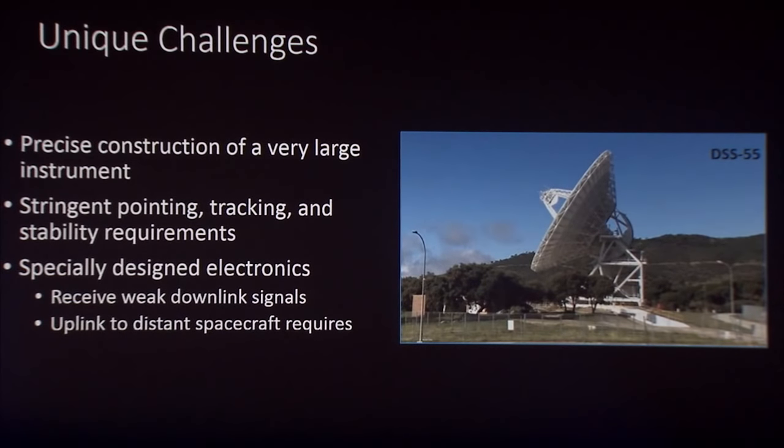So there's lots of unique challenges in building new 34-meter antennas. It's kind of like building a multi-story building, right? It's a huge structure. It's got a big foundation. It's got to be analyzed to support the weight that's going on it. But in the end, it's not a building. It's an instrument with very stringent and precise requirements. So that adds a little bit of an interesting problem when you're talking about construction, because it's hard to make these things very precise. So there's all sorts of things that go into the design and then the assembly of these things on site to make sure that we can meet the stringent pointing requirements.